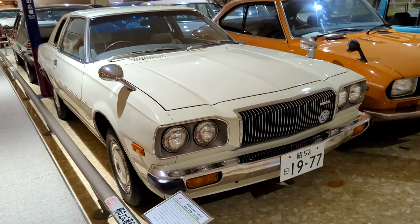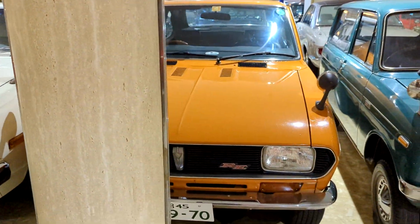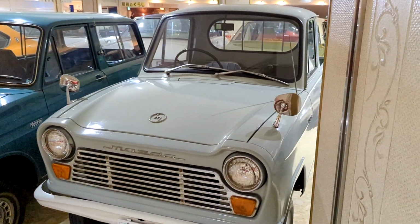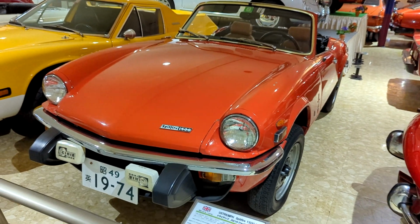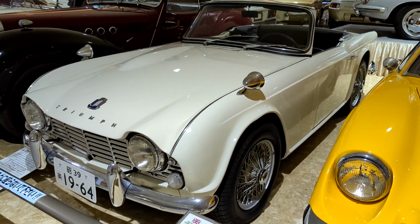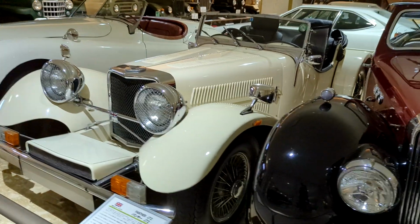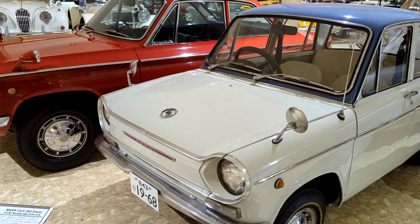Two rotor engine by the looks of it. A Capella rotary coupe GS. Again, another 2 rotor in there. A Portavan Deluxe Mazda. And a Mazda B360. Very cool little pickup. Triumph Spitfire. Another couple of English cars down here. A Lotus Europa. Triumph TR4. Triumph 2000 Roadster. Panther J72. Definitely got to be in the Mazda section here. Mazdas as far as the eye can see.